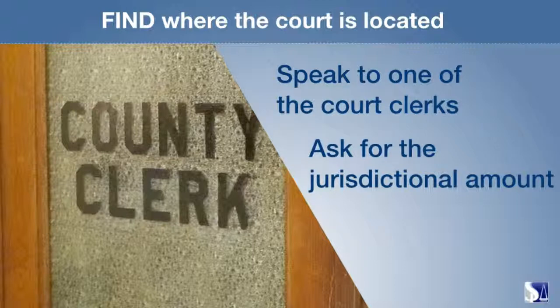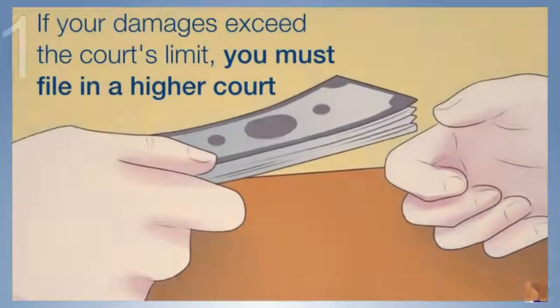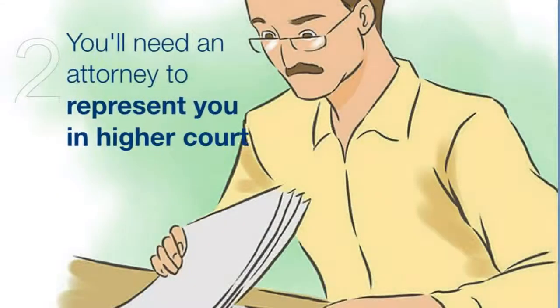Now let's cover a few details about actually filing your case. There's no sense in filing a small claims lawsuit if your damages exceed the court's limit. If they do, you'll have to pursue the next highest level of court. Unfortunately, the clerks in small claims court are not permitted to suggest which higher court you should go to. That would be considered giving you legal advice, which is strictly prohibited. If you do decide to pursue your case in a higher court, you will need an attorney to represent you. The rules and procedures in higher courts are much more involved than in small claims court, and you will be facing seasoned defense attorneys. It is no place for a layman.